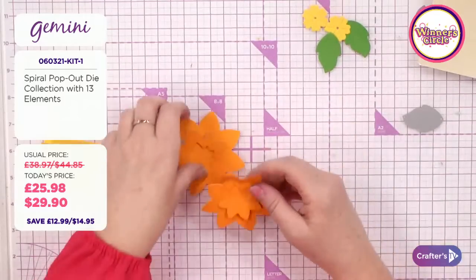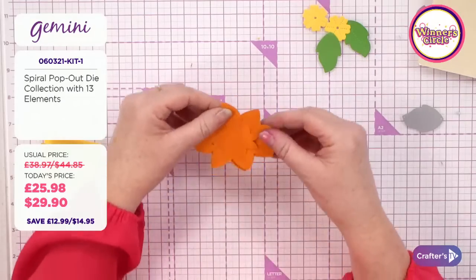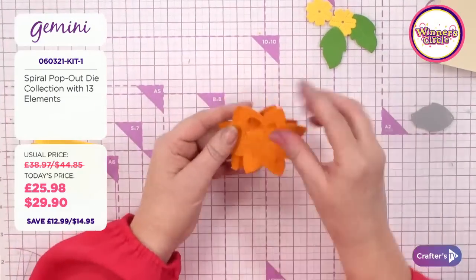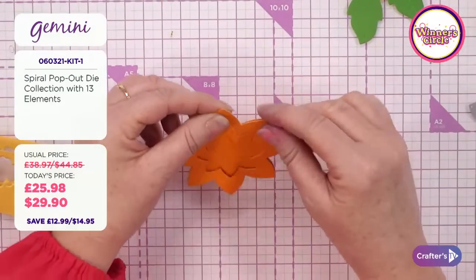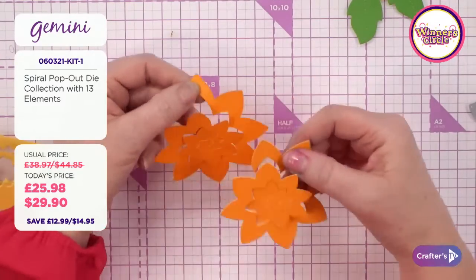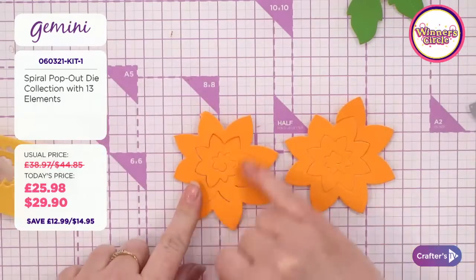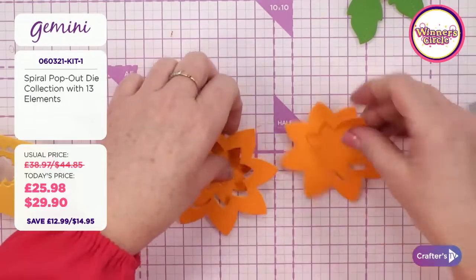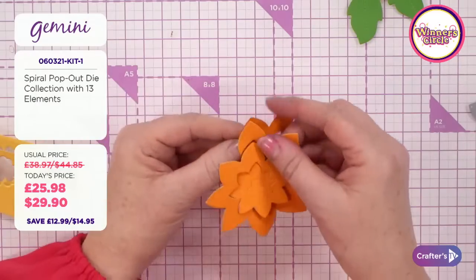So with these, what you're going to do is just connect them. You need to turn them round the opposite ways, so this way here, and we're going to connect just the main two petals. So I'm making sure I've got them the opposite way. What I mean by opposite way is that's the front and that's the front. So I'm going to take the front and connect to the back of this one.